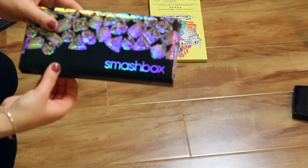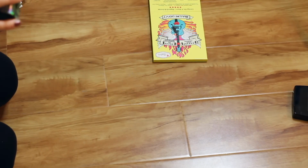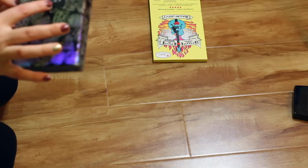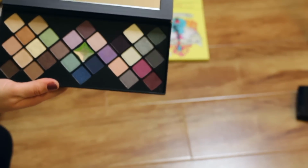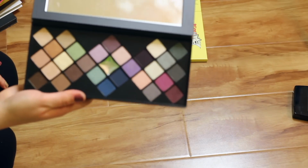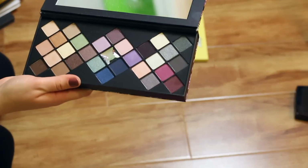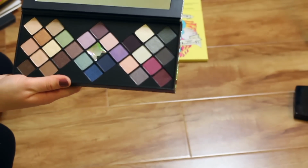And, ooh, Smashbox. Forgot I even had that. This is On the Rocks. Yeah, remember, I was so excited when I got this palette. It was just so beautiful to me. But I haven't been using it too much. It has a variety of shades.